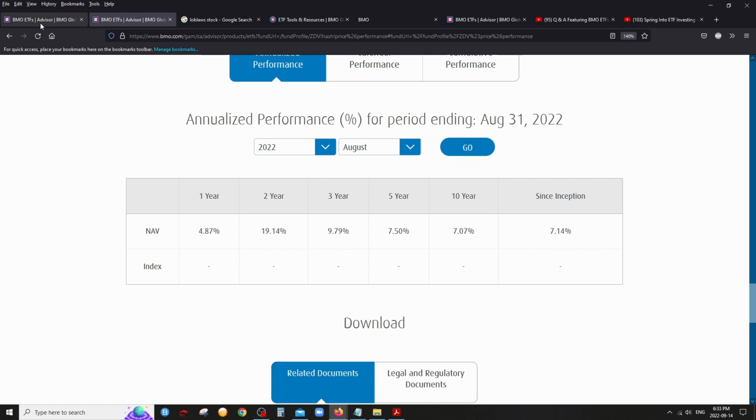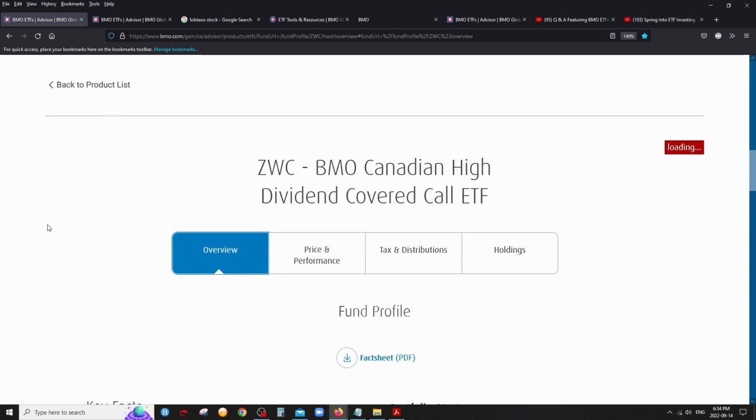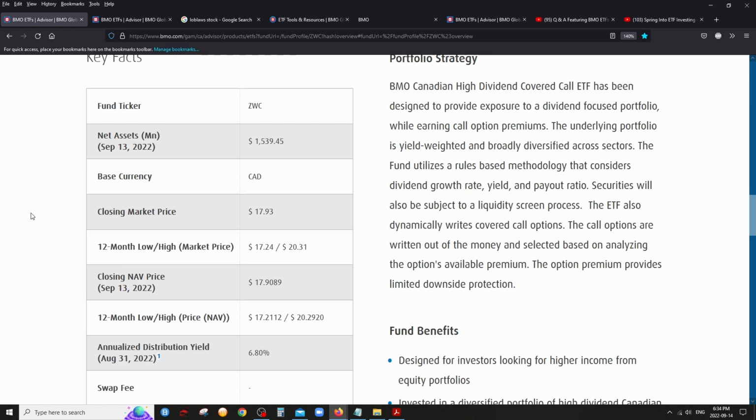Where the covered call strategy shines is it gives you more income. So if you don't really mind the total return over time, and you're more concerned with defense, number one, and number two, more income, you want to have more income now rather than a bit more total return later, well, covered call ETFs are definitely for you.